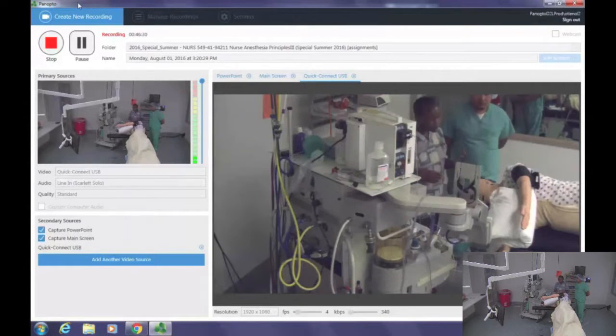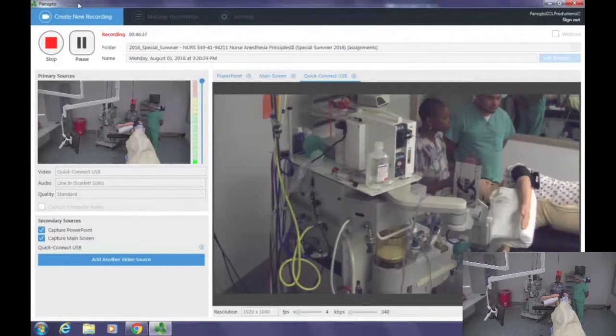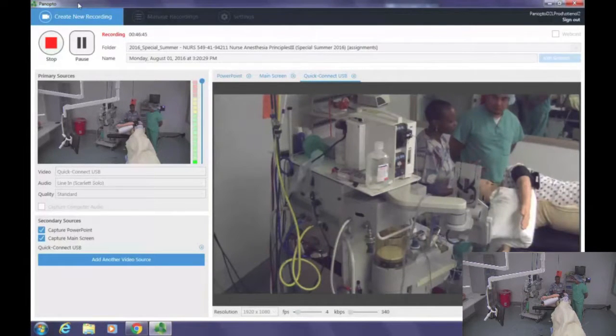Okay. The plan is to extubate the patient in the OR. So we need to extubate the patient when the head of the bed is elevated, or in a semi-Fowler position. So if you have an OR bed, you can actually raise the bed.